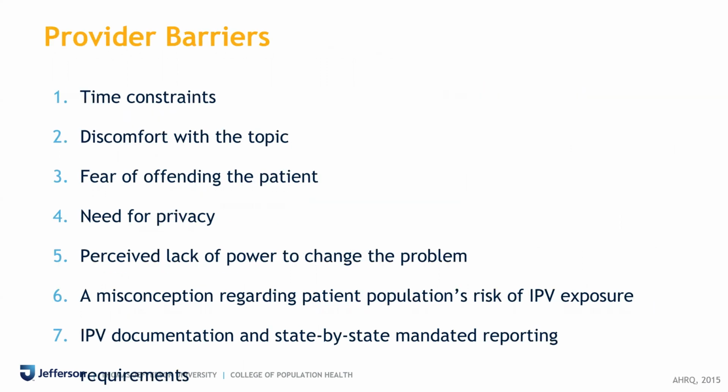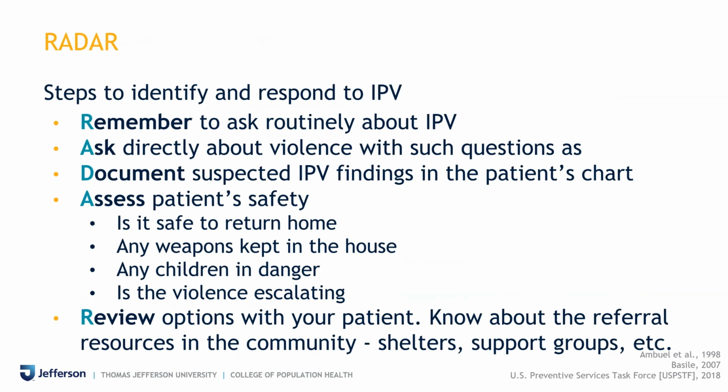It can include a wide range of behaviors listed here. There are many commonly referenced barriers to conducting IPV screening, but all are unacceptable reasons. There's time for critical healthcare interventions, and screening is the first step to get people to the care and resources they need. RADAR outlines the steps to identify and respond to IPV patients you may encounter. Remember, ask, document, assess, and review.